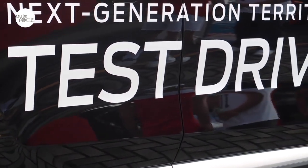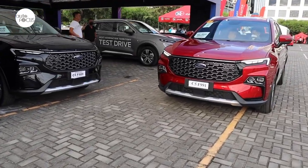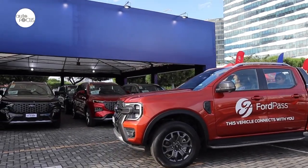Ford is one of the biggest supporters of this test drive event. So we're here to basically give our customers access to our vehicles. So basically we have the next generation Territory, Ranger, and Everest on display and for test drive.